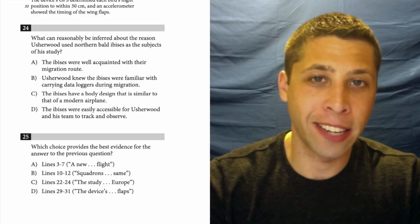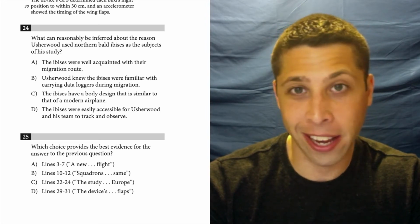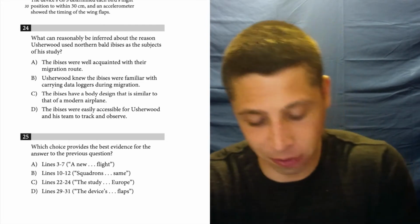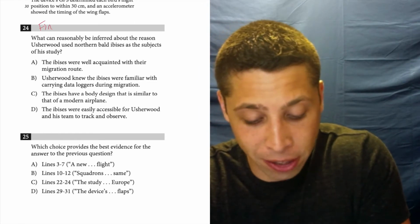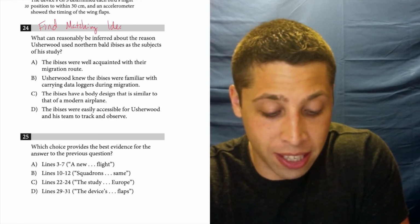I think that the answers to this evidence pair are pretty obvious. You just really need to read what they say, go where they tell you, match the ideas, and everything kind of lines up here. There's not much controversy to this. So find matching ideas is our way of making sure that we stick to the lines, right?